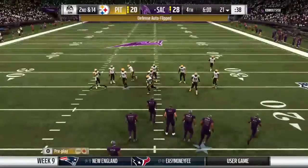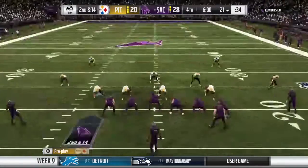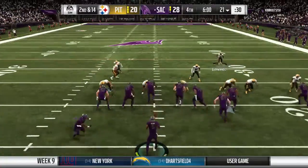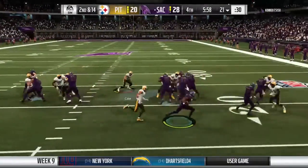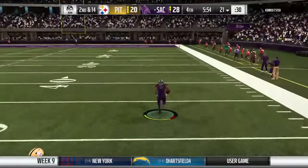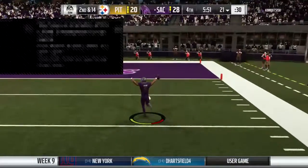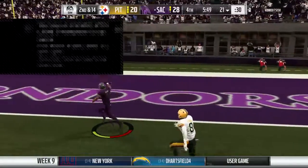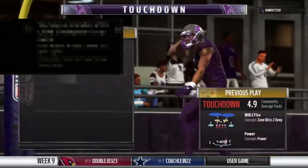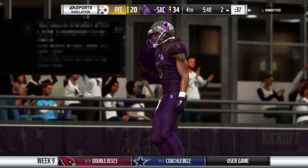Well, the first play of the drive lost 4. Now they'll look to move it forward here on 2nd and 14. The Red Sea parts, and there he goes. He's at the 30. And he will take this one in for a touchdown. A big play there. 79 yards.